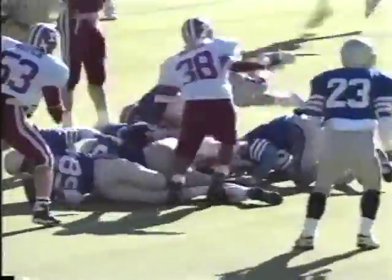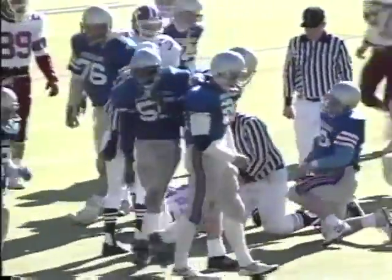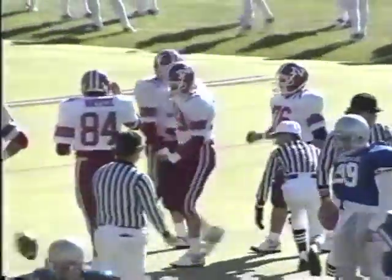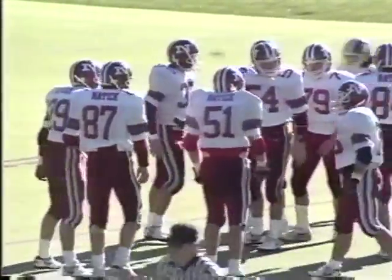Fumble by Nelson. Let's see where the pileup is. It looks like Natick's recovered the fumbled snap between Stanley Jordan and Stephen Nelson. Bad time. They haven't done it all year, and they've done it twice in the early stages of this game. The first time it cost them 7 points, Alan. And Jason Becker, who's been everywhere on offense and defense for Natick, number 35, recovered that fumble.